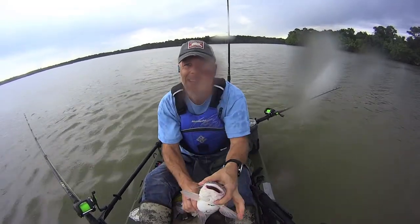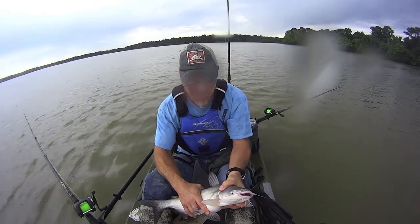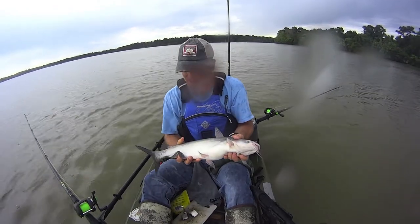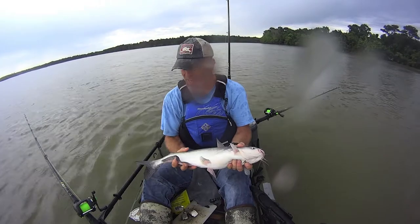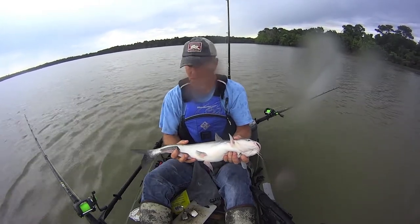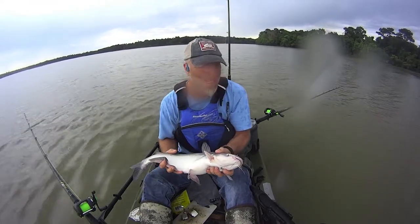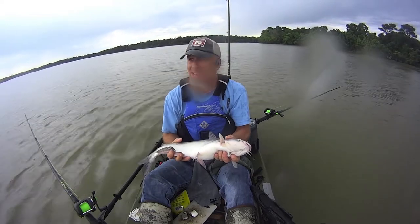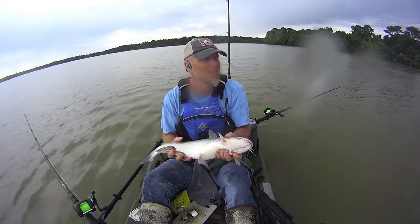All right, so this has been an interesting couple minutes. I'm getting rained on, had the bag over the camera, got hooked into a nice blue here. I do not have my measuring board, but he looks like he's in that 17, 18 inch range. Got tangled up in my other line. I've got all kinds of issues going on here, but fish are starting to bite if I can just avoid this rain. So that's the second fish in the boat.